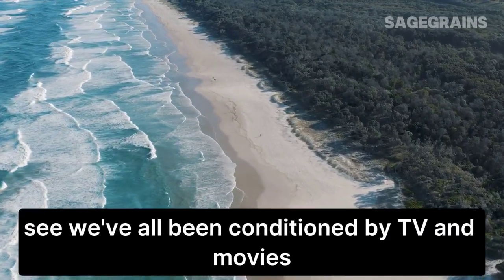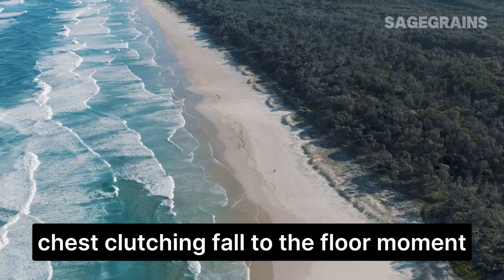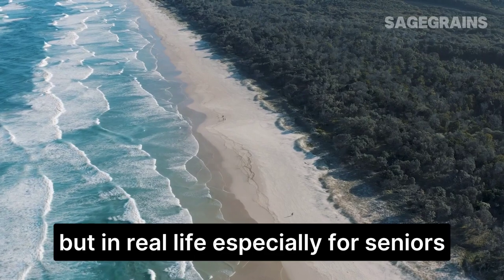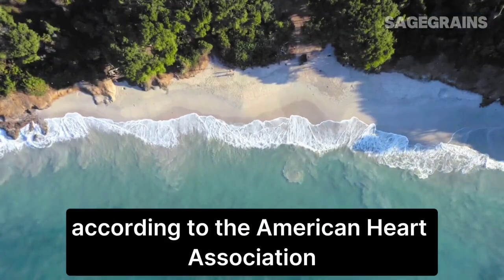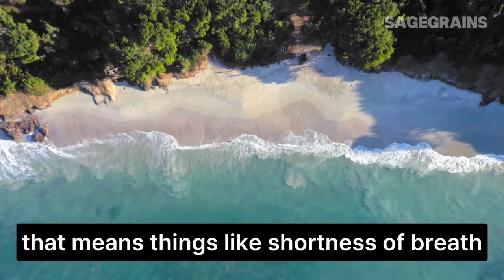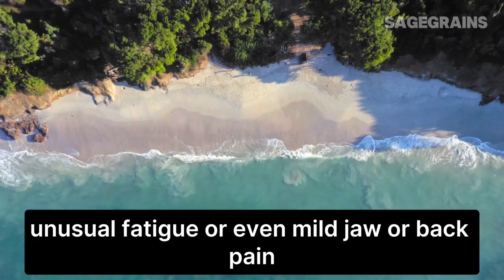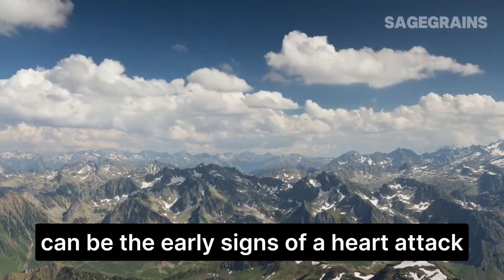See, we've all been conditioned by TV and movies to associate heart attacks with that classic chest-clutching, fall-to-the-floor moment. But in real life, especially for seniors, it often doesn't look like that at all. According to the American Heart Association, older adults are more likely to experience what's called atypical symptoms. That means things like shortness of breath, lightheadedness, nausea, unusual fatigue, or even mild jaw or back pain can be the early signs of a heart attack.